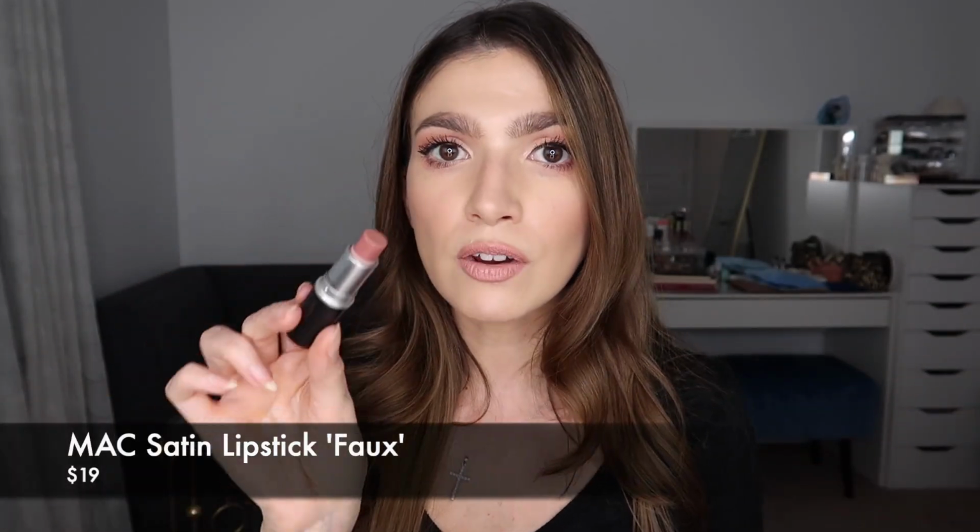And then last but not least, my typical lipstick. This is MAC in the shade Faux. You guys have seen me wear this before. Again, it's a nudish mauve pink. I love a nudish mauve pink. I love a nudish beigey pink. I can do this. I bought a backup because I know I'm gonna finish this one. I don't want MAC to discontinue this nude lipstick because this is my favorite nude lipstick.